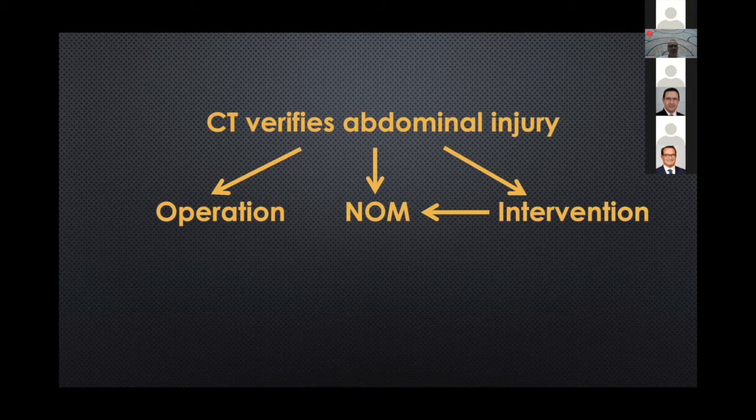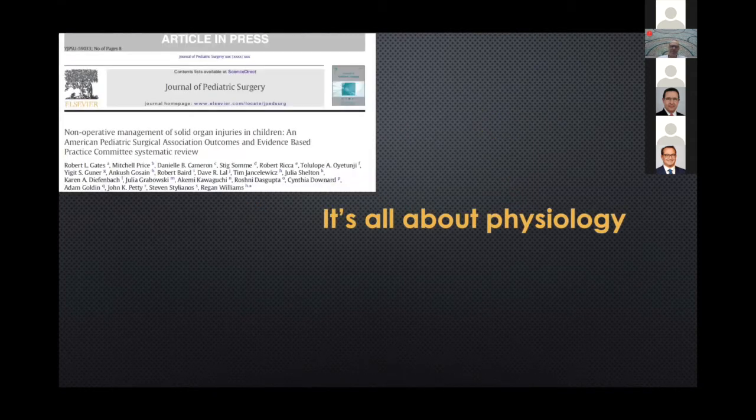Sometimes you have to intervene, and that's in most instances angioembolization. But if you have a small contrast blush in a splenic injury in a child, and the patient is hemodynamically normal, you can observe. And if the patient deteriorates, then you can bring that patient, if you have the equipment and the competence, to the angio suite and do an angioembolization.